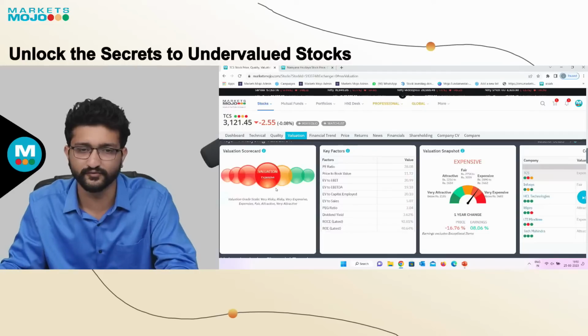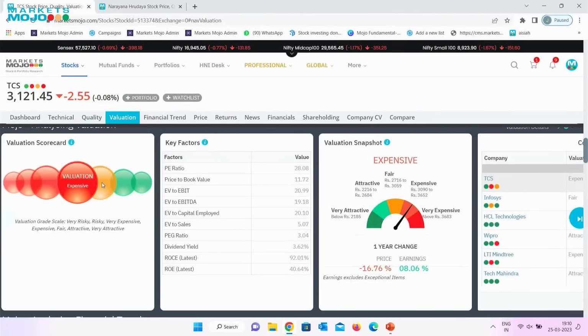For example, this is for TCS. You can see the first card here is the scorecard. This is the verdict for the valuation of that stock. TCS is expensive. Here we've calculated some of the key factors we use to calculate the valuation. The benefit here is that you're not looking at one ratio. We're looking at 2, 3, many ratios. There are price multiples, the earnings value of the company, the growth, the dividend yield, which is important, and also the return on capital employed and return on equity. So we're looking at a lot of ratios, not just 1 or 2, and you get an entire understanding of the company's fundamentals on one screen.